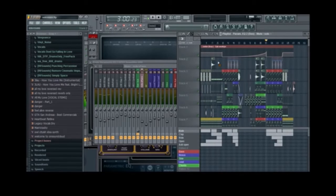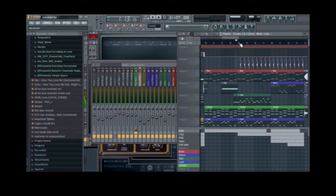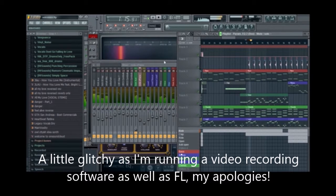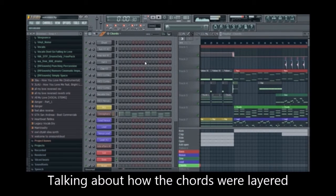So without further ado, let me break down the track for you guys in the actual digital audio workstation itself. Alright, so here you'll see this is the full project for my collaboration with Vekio, Ignite. We'll go down first to the breakdowns.